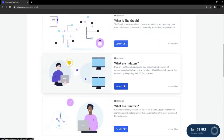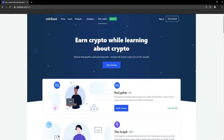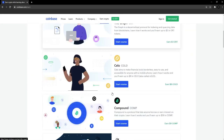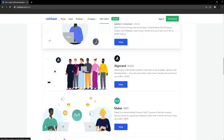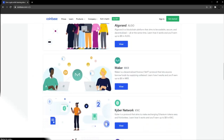This is amazing. You learn interesting stuff about the crypto world. I assure you that this will be helpful in the next period of time and also today, because cryptocurrency grows faster and faster, and in this way you will know how they work and at the same time you will be paid for this. These are the courses that are available right now. Take advantage of this, it is a very good opportunity. It is also available on iOS and Android devices.